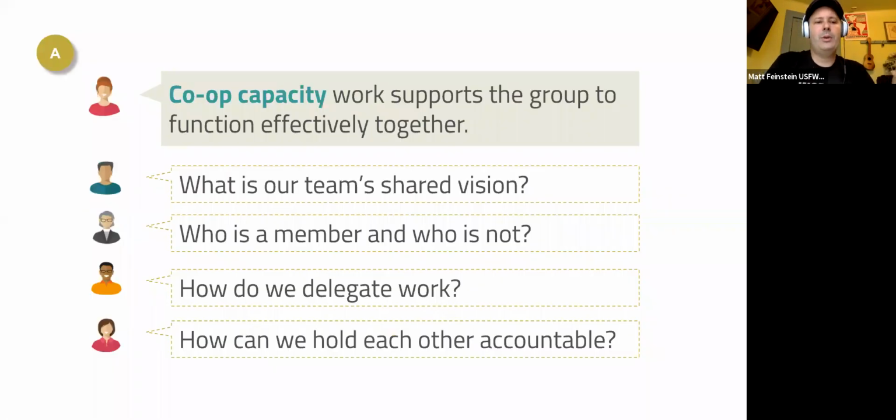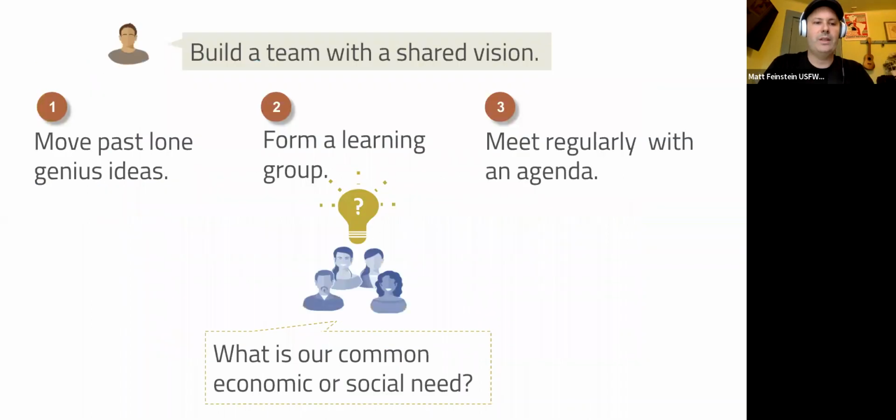This first arena, co-op capacity, is around shared vision, membership, delegation of work, and accountability. I'll be going through each of these key components.